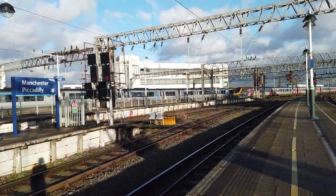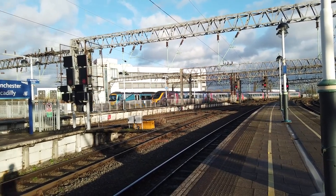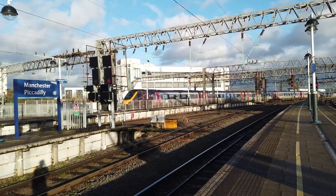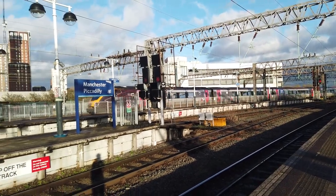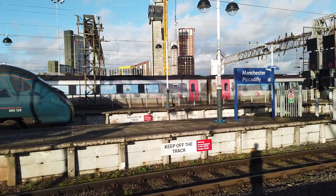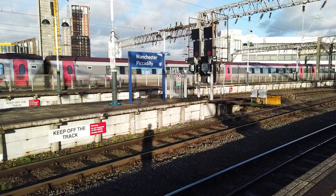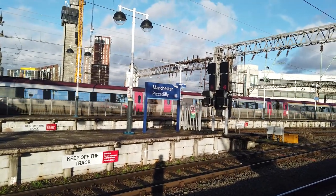As we also have a cross-country service arriving in now, which is going to be a 5-car Voyager. One of their Super Voyagers, 221121, which will probably be terminating in from Southampton Central today. I haven't actually got real-time trains up at the moment, so I'm just guessing where these trains are all going to and from.